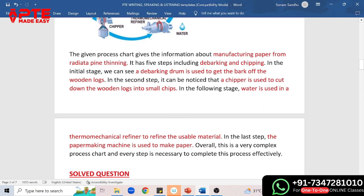So basically we have wooden logs, and what is happening in the initial stage, we can see a debarking drum is used to get the bark off or remove the bark from the wooden logs. In the second step, it can be noticed that a chipper is used to cut down the wooden logs into small chips.